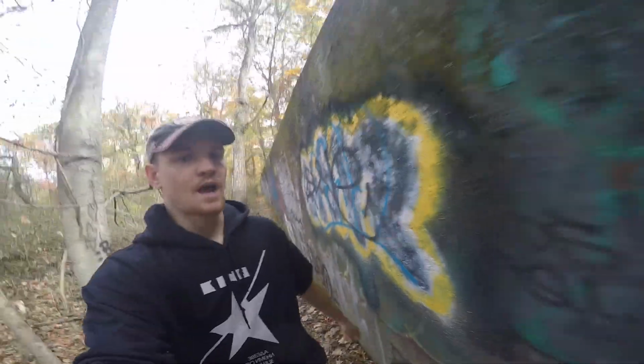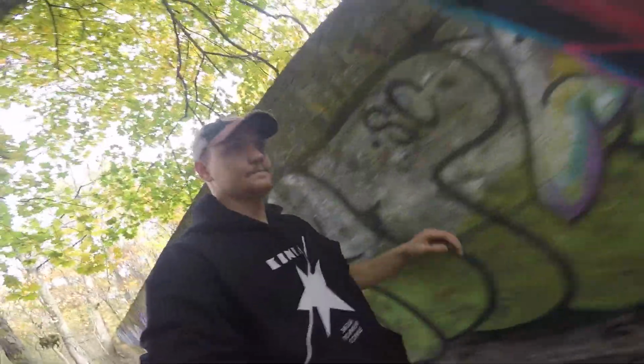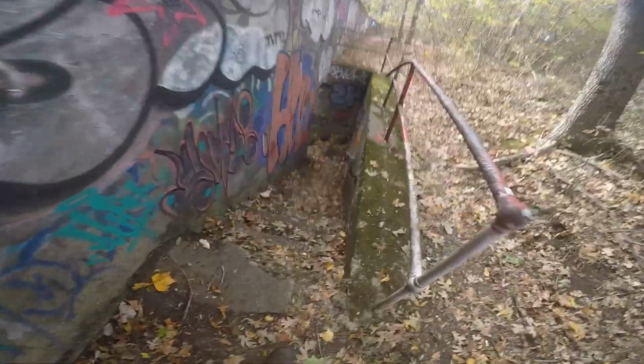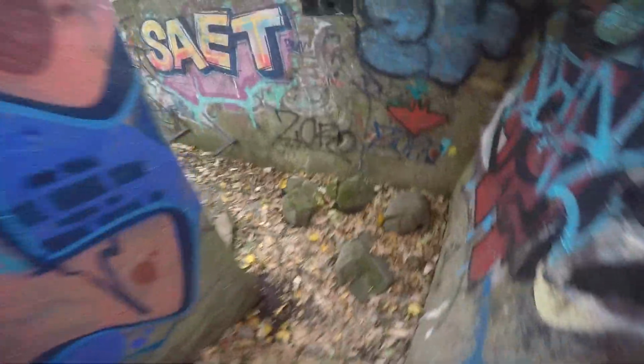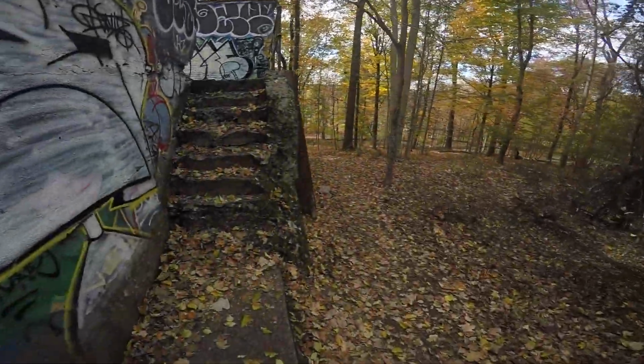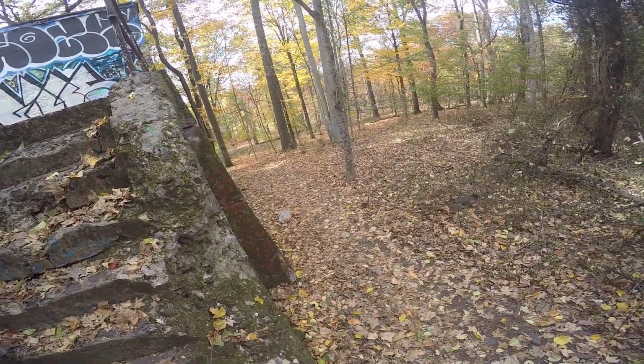So, I pretty much just rounded the corner of this wall right here, and we have found the, oh wait, there's light coming from the other side. I thought this was a tunnel. What have we found? Who knows? Ah, another whatever the hell this is. So from here, you can actually see houses and the road. We're not that far in the middle of nowhere, really.